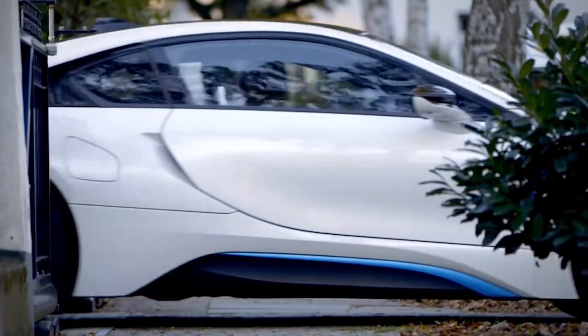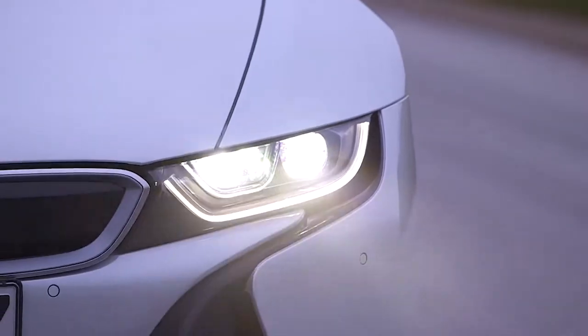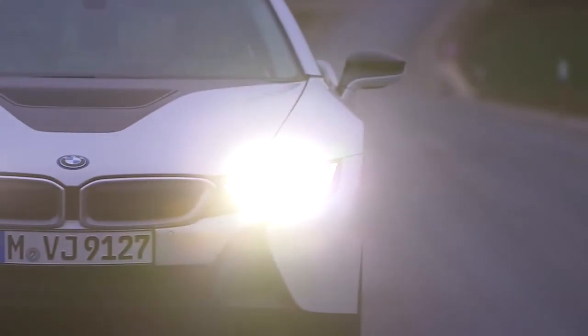Dynamic all-wheel drive allows you to carve up corners like you never have before. And the optional BMW laser light, the first of its kind in the US, helps turn dark corners into daylight.